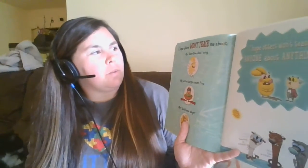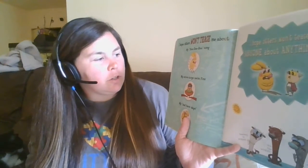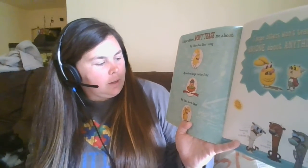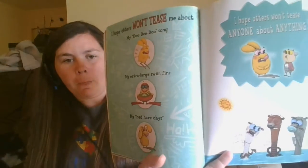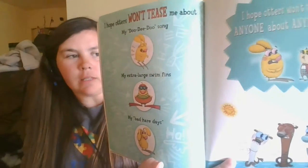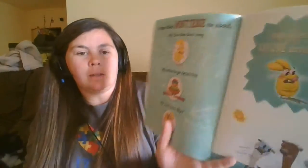I hope otters won't tease me about my doo-dee-doo song, my extra large swim fins, or my bad hair days. I hope otters won't tease anyone about anything. Teasing is mean. It's the worst. It's worse than having a clam shut on your nose. So teasing is when you might laugh at someone for something. Teasing makes people sad. So we don't tease either in our classroom.